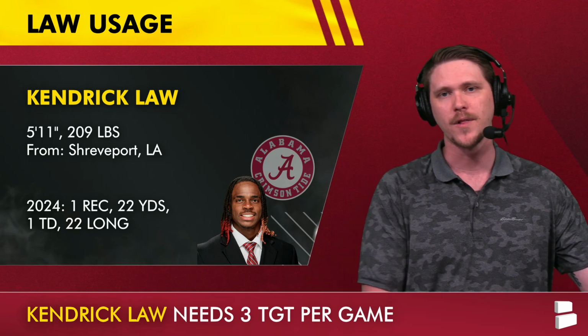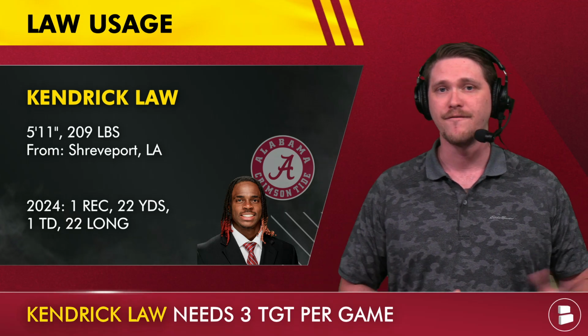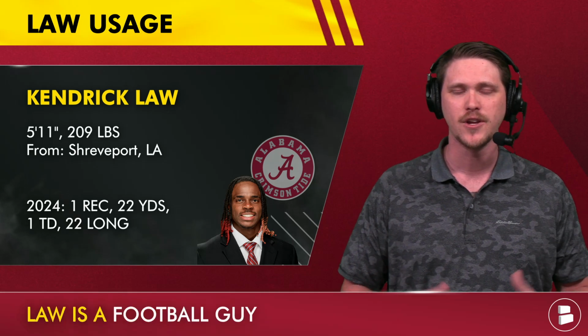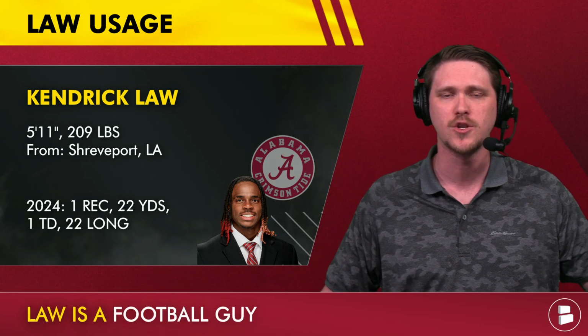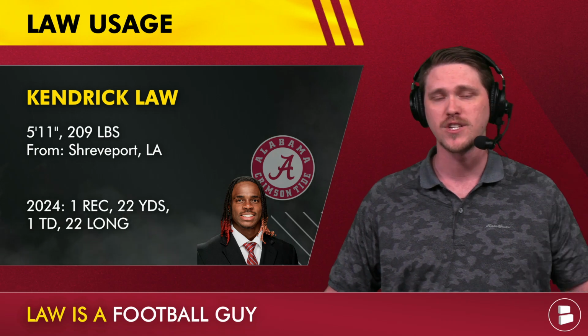Jalen Milroe was kind of rolling out to the left. He was going to take off. Finds Kendrick Law kind of sitting down in the middle of the zone, gets it to him, and he splits that gap between two defenders and goes to the end zone. And, man, like I said, the explosiveness and that breakaway speed for Kendrick Law is something that is just absolutely ridiculous.